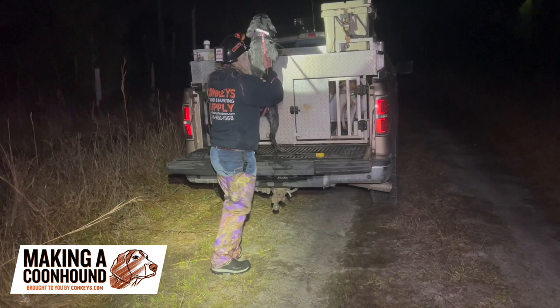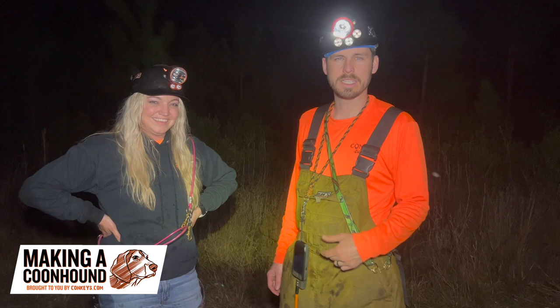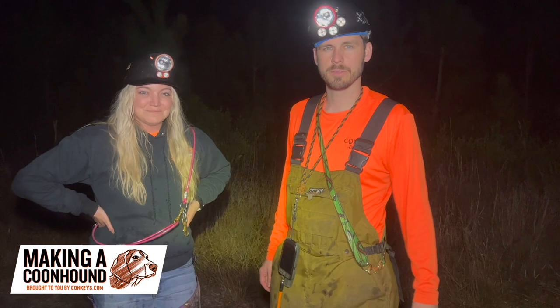We just knocked that coon out to Jenny and Charlie. River just came treed 1.4 away. We're gonna drive to him, get as close as possible and see what he's got.